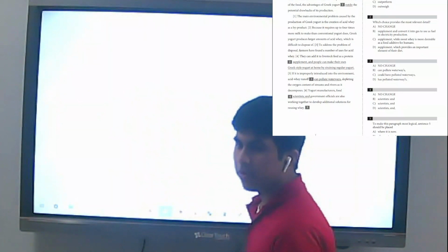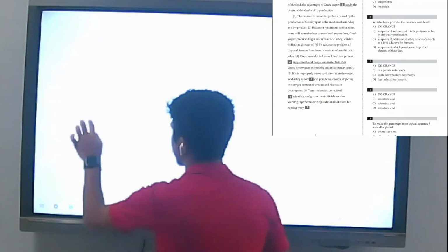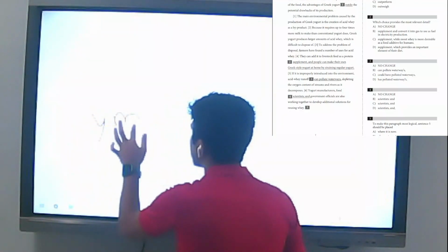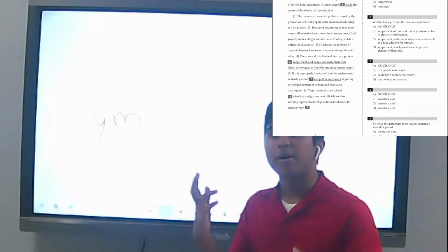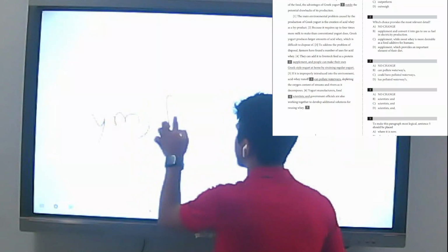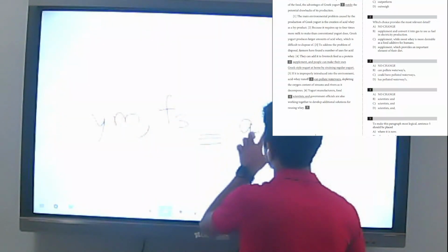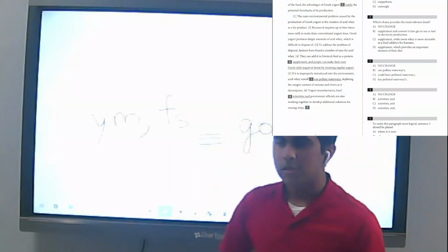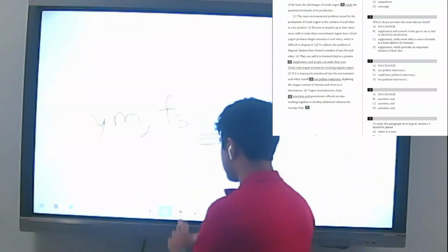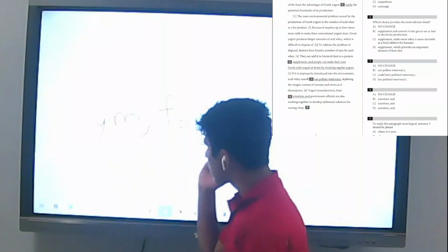So what would we put there? I'm not going to write out yogurt manufacturers, I'm just going to shorten it. It doesn't really matter what's here. We're trying to think about what the punctuation in a list is going to be. And then FS, and then you have something here, and then government officials. All right, so what would go there? As you can see, you have a comma right here.